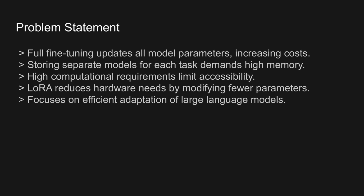I think it makes it difficult for organizations without advanced hardware setups to adapt these models for specific tasks, since they might not have enough computational power. That's correct. The high hardware requirements make it less accessible for many researchers and developers. This is where LoRA's parameter-efficient approach comes into play. Instead of updating all parameters, it focuses on a smaller subset, significantly reducing the need for hardware and making model adaptation more feasible. To sum up, the problem statement identifies two major issues with traditional fine-tuning: high storage requirements and substantial computational costs. LoRA aims to tackle these challenges by using a more efficient method of model adaptation.